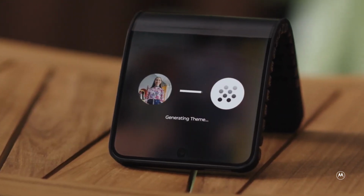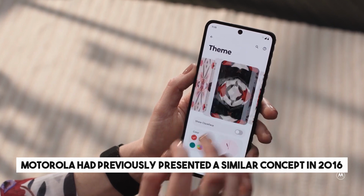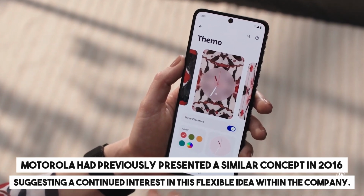While the mass production of this smartphone remains uncertain, Motorola had previously presented a similar concept in 2016, suggesting a continued interest in this flexible idea within the company.